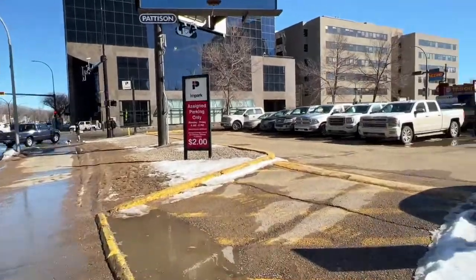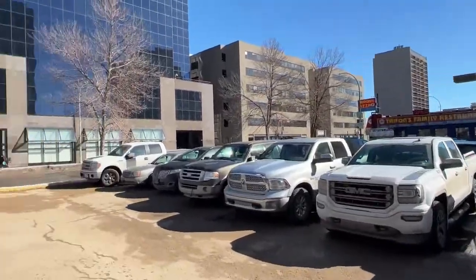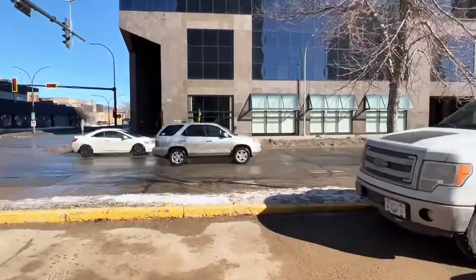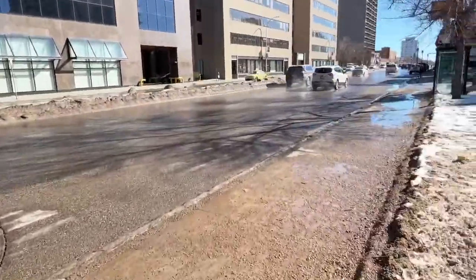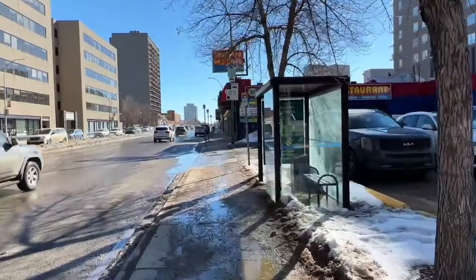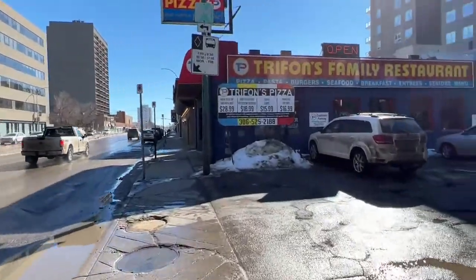I'll cut through the parking lot here. Trifons is a long established pizza place here. That's the Sask Oil Building. I remember it being built. I won't stay on Broad very long. Too noisy. We'll just go one block and then start working our way back again to the west. There's Trifons.